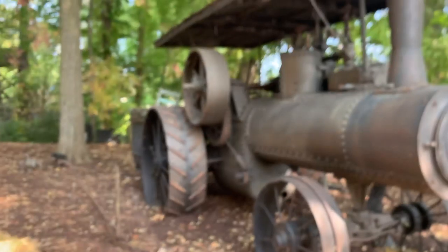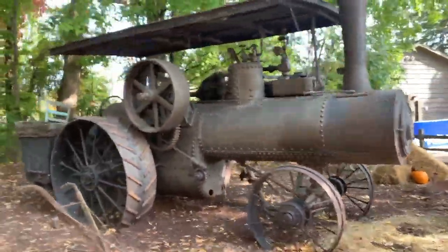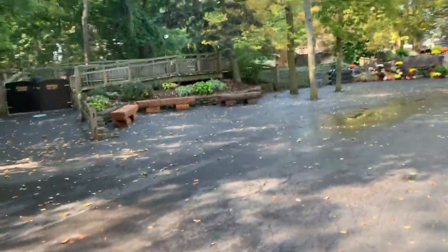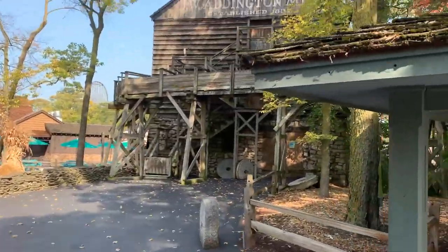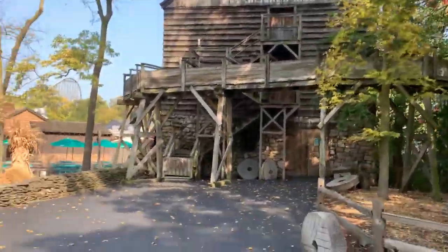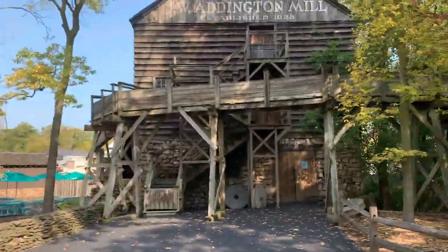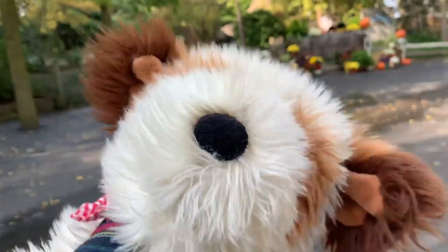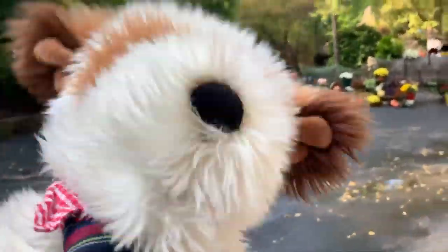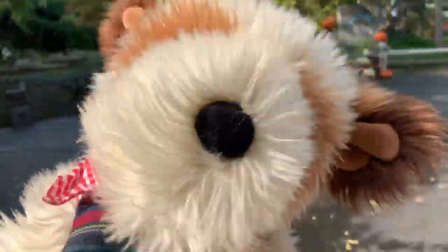Check that thing out. That's pretty cool. And at night, this place lights up. It becomes even more beautiful. That's the old mill that still runs water to it. And then over here, you've got Thunder Canyon, which is a water ride, which I suspect is closed right now because it's fall season and only 68 degrees outside.